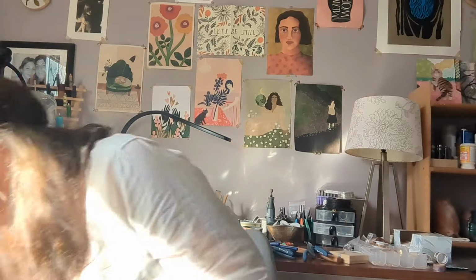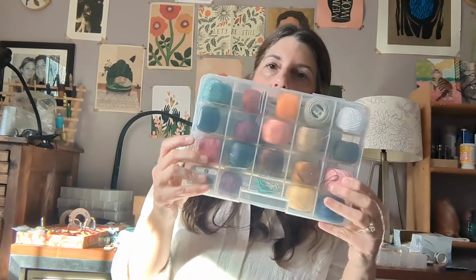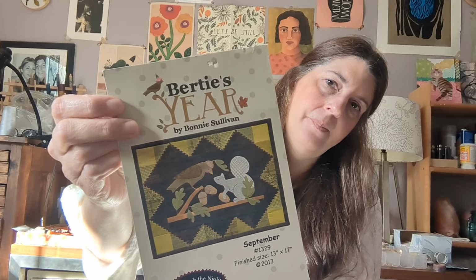So I pulled those out today along with my embroidery, my DMC. This is the DMC cotton threads that I use. And all my needles are in here and my needle threaders. And oh, here's who did that pattern. The cat pattern was Jerome something or other. If I remember, I'll put it on the screen.